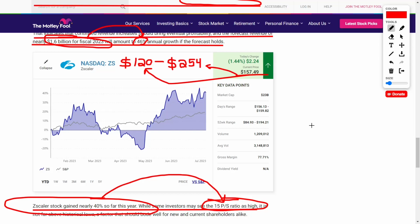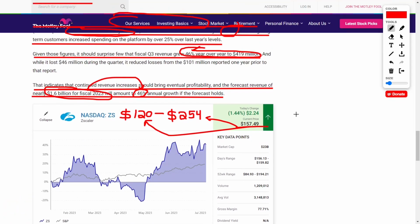That would include Palantir Technologies, Nu Holdings, Zscaler, SoFi Technologies, as well as Mercado Libre. I would also encourage you to always make sure to do your own research on these companies before you spend your hard-earned money. But with that being said, I would love to hear your thoughts down below.